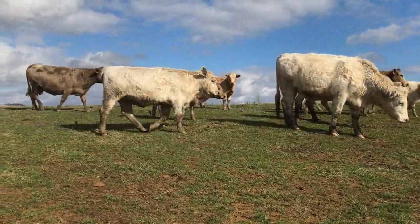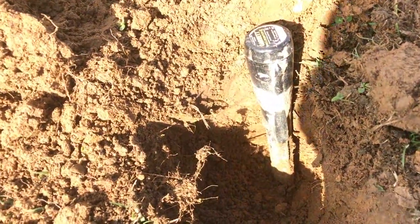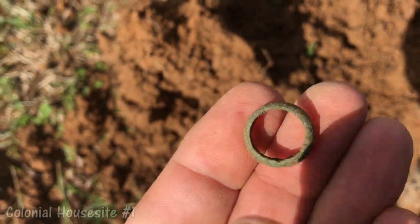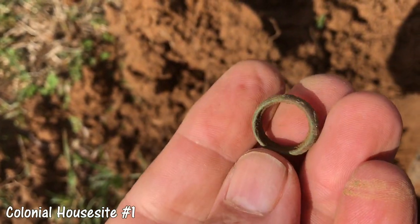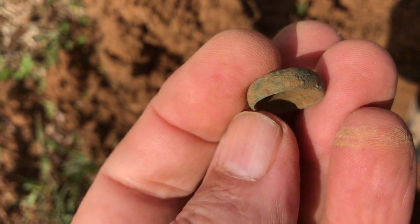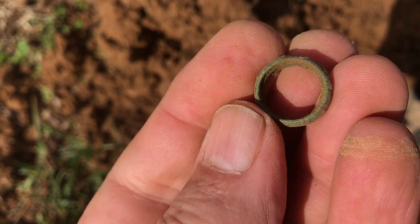Reese will like that. Out of this hole right here, it's almost 9 inches deep, probably 8. I've got a brass ring. It's kind of small in diameter. I'm not for sure if that would be a lady's ring or a child's ring. Seems to be a little bit too bulky for a child's ring. But that's an interesting find off of this old colonial site here.